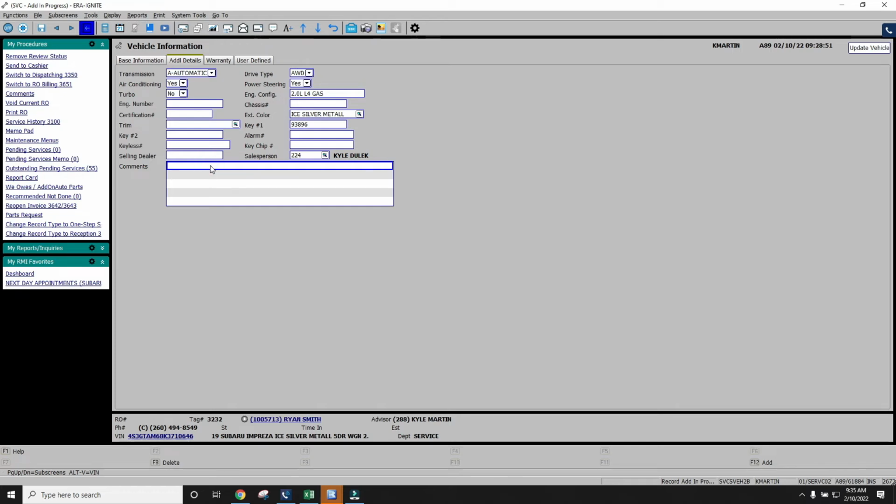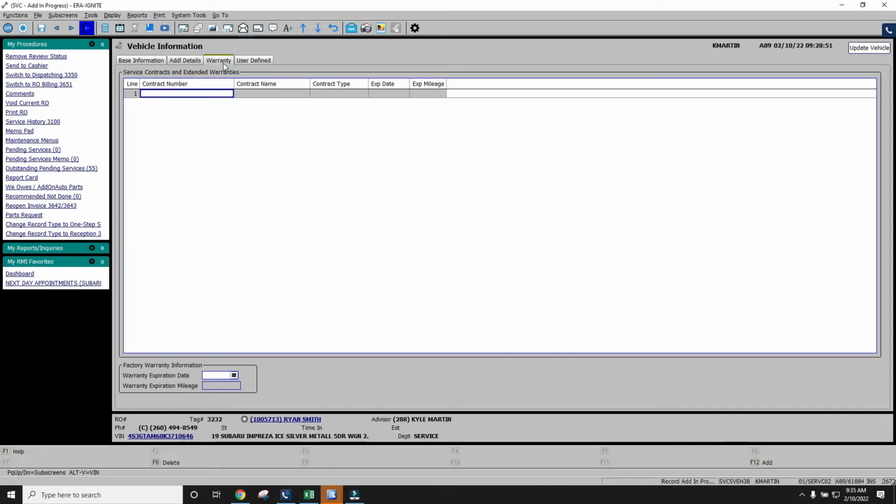Vehicle has maintenance plan for whatever reason that is not listed here under warranty. Anything that our F&I sells our guest is going to be listed in here. So if they have Iridium or they have a maintenance plan, whether that's through N1 or the extended service contract, that's all going to be listed right here.